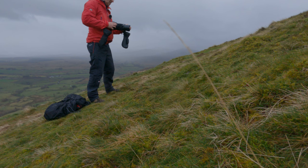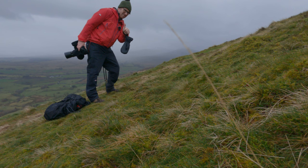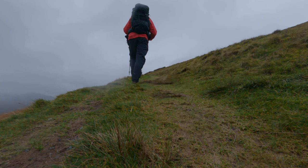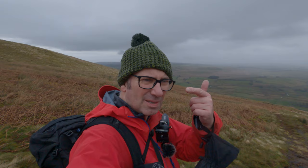Weather fronts bring what? Good photography. They also can bring crap photography, where you just can't see anything. Let's just see what happens. It's holding off. Holding off. There's rain on my glasses, which is always a good sign. Well, it's not a good sign if you want to see. It's a good indication that there's rain on its way. It hasn't hit us.